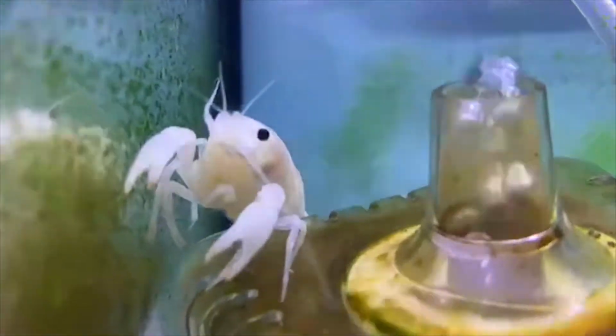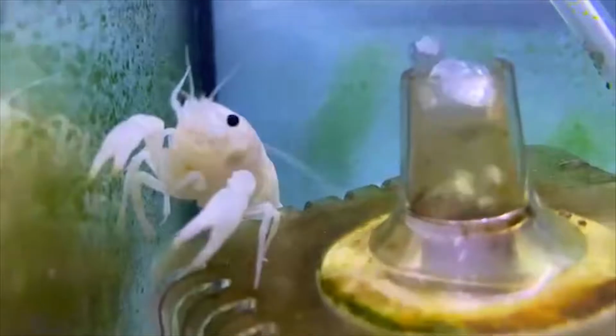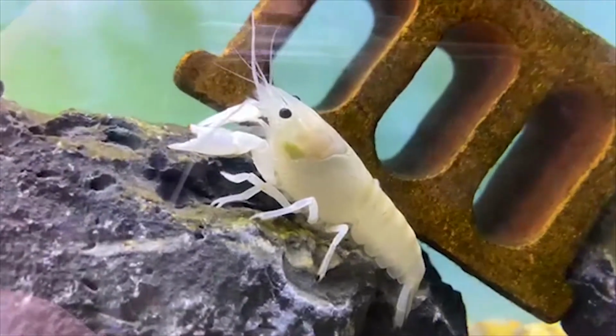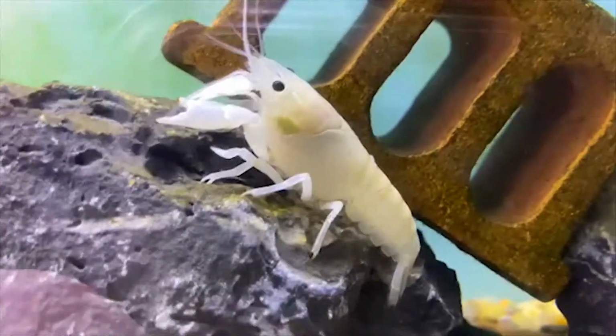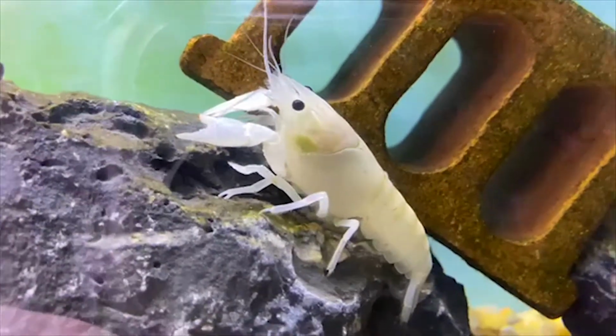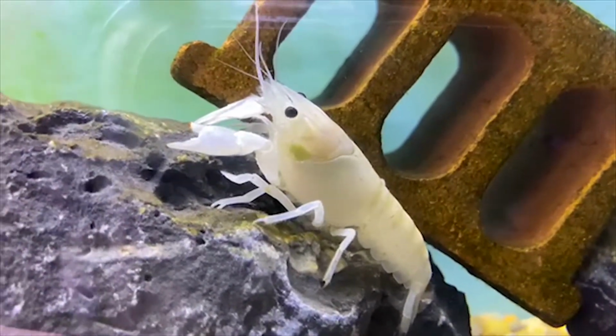So next up, we've got some awesome vanilla crayfish, crawfish, however you want to say it. So these guys are pretty cool. They're really nice. They do get a little larger, about 5 inches. So you want to account for that tank size. I'd say probably at least a 10 or 20 gallon.